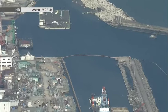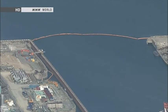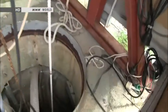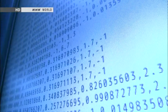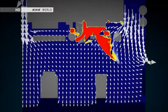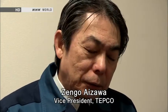TEPCO has tried a number of measures to fix the problem, but tainted water continues to leak into a port attached to the plant. Only readings of tritium are high. We're not quite sure why. What's more, an extensive data analysis has raised the possibility that radioactive water is leaking from an unexpected place. There may still be some water leaking. We must pursue that.